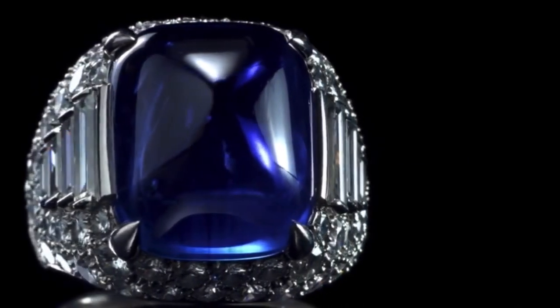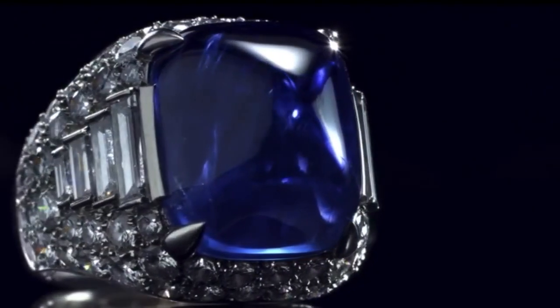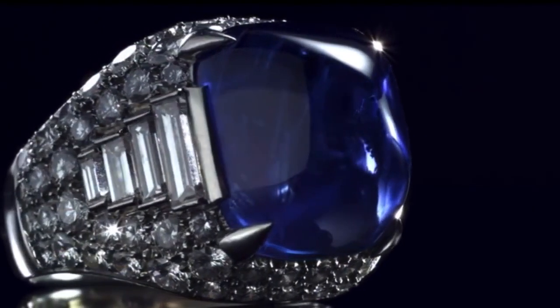Last piece in the collection is the Cabochon Sapphire and Diamond Ring. Its elegance is undeniably Bulgari.